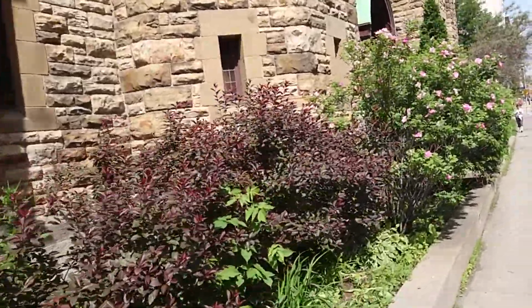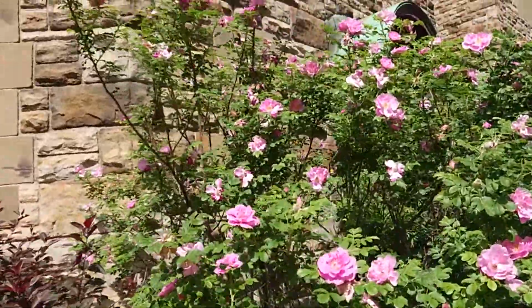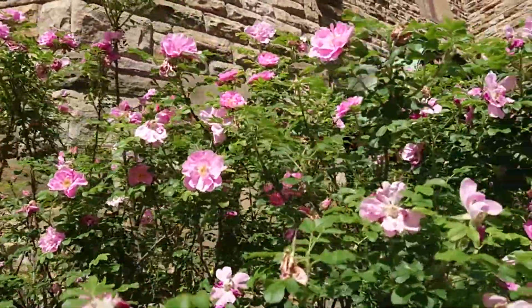Every time I walk by this flowering plant here, there's more and more flowers each time.